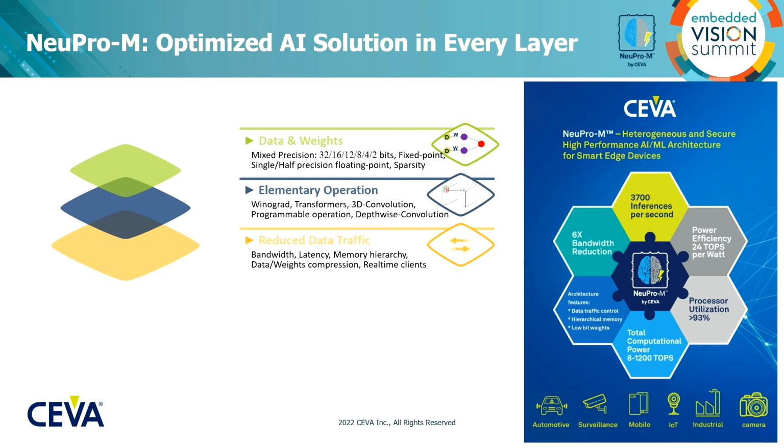From a data bandwidth perspective, we talked about the capability of the solution to streamline the compute engine. We have a multi-tiered memory structure to do that. We also do optimization of compressing and decompressing the weights and the data. All of that will enable lowering the data traffic, especially to the DDR, which is of course very heavy in terms of power consumption.